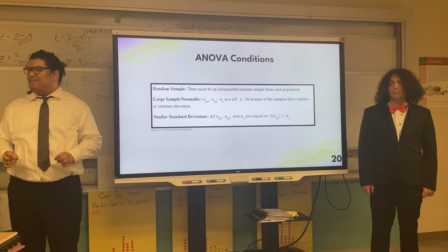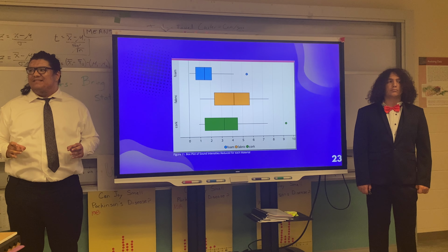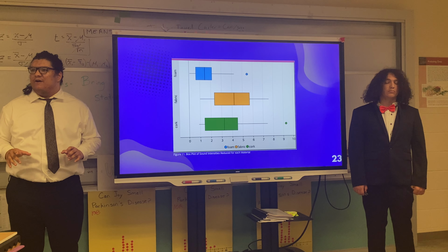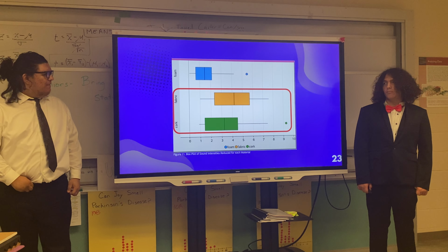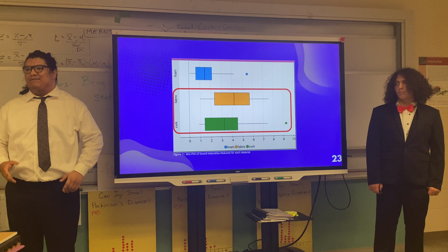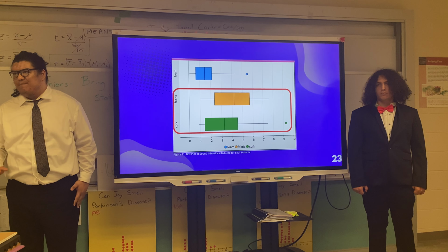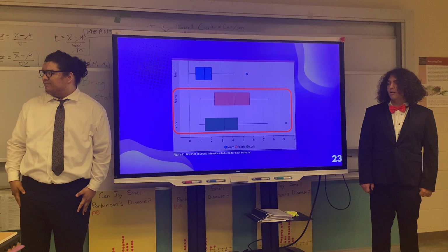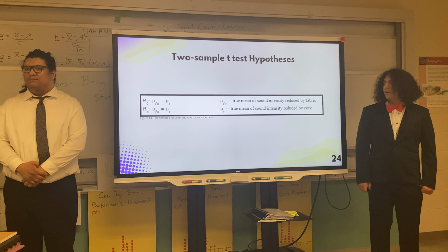Now then, just because we got a low P value on our ANOVA test, that doesn't tell us a lot. We just know that at least one of these means is different. And looking at the box plot, foam is the lowest. However, fabric and cork, we can't really tell. The box plots have a lot of overlap, and so we would need to compare them separately. To do this, we can use a two-sample t-test.